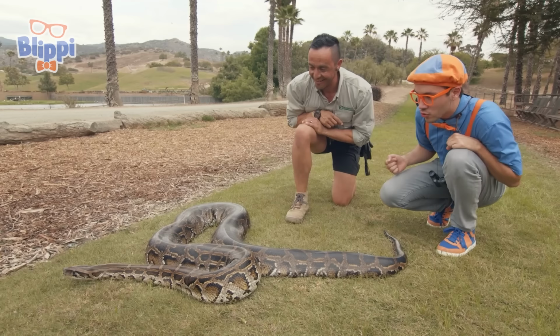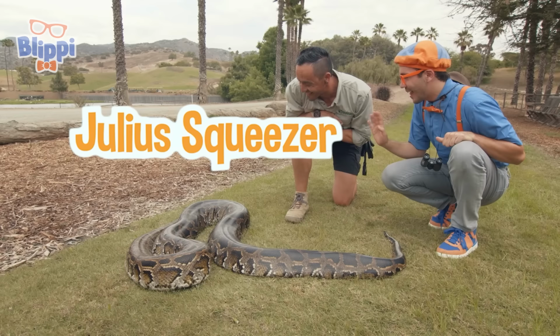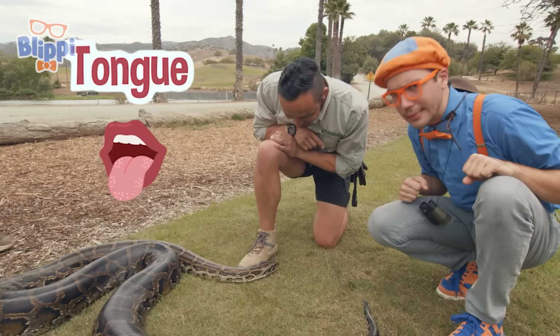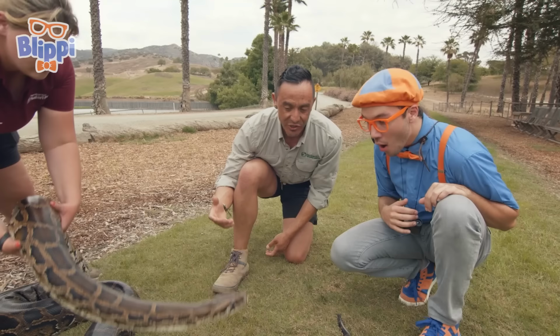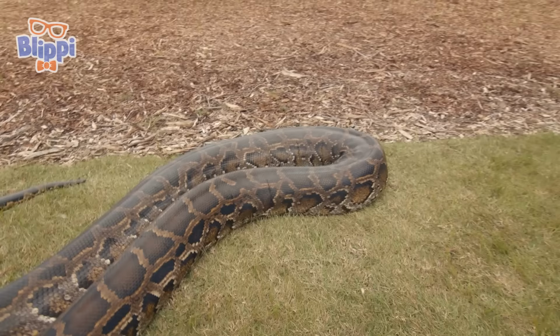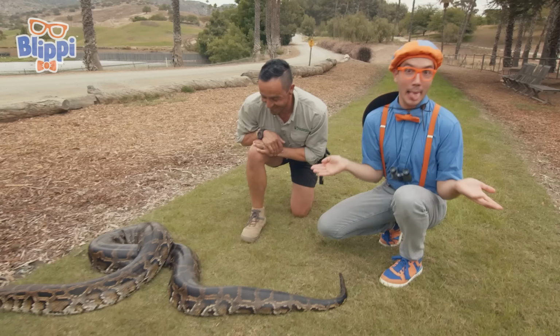Oh, Julius Squeezer, how's it going? Hello? Whoa. Hey, it looks like he's looking at us now. Whoa, he keeps poking his tongue out. Why is Julius Squeezer doing that? You know, he's actually tasting the air. He has an organ in his mouth called the Jacobson's organ, which helps him detect prey, so he can pick up scent particles in the air to help follow his prey out there. Whoa, that is really amazing. It sure would be silly if I was walking around with my tongue out. I'm not a snake. But this snake is so cool.